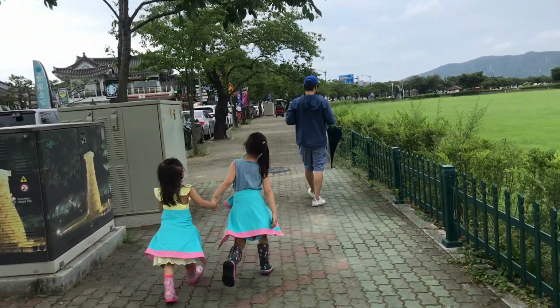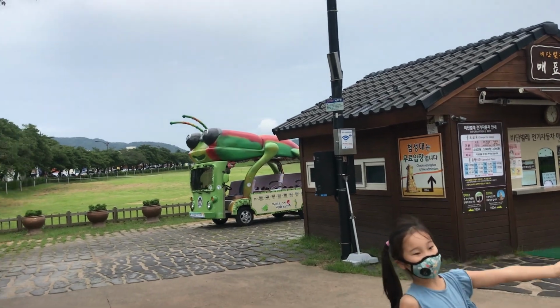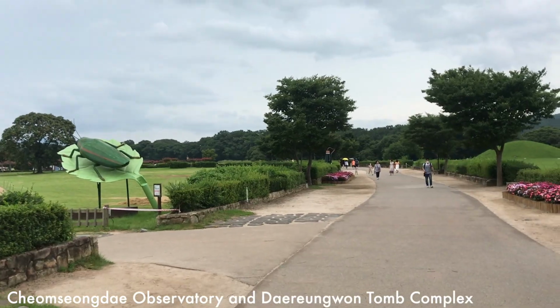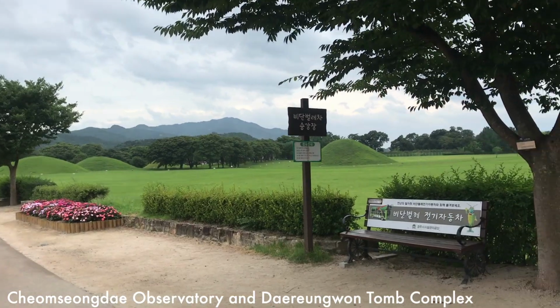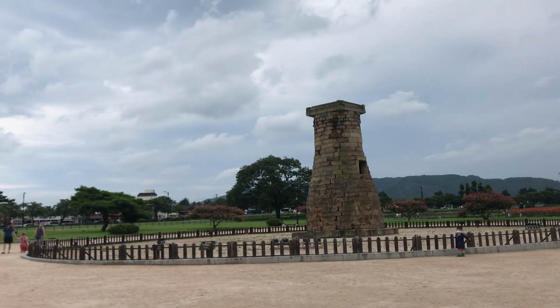This is right next to the Gyeongju historic area, which is in walking distance of the main street. You have the Astronomical Observatory, Chungdae. It's the oldest one in Asia.